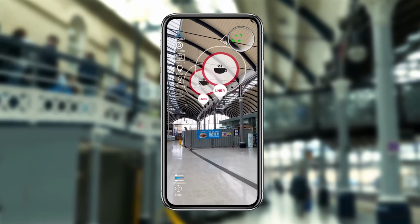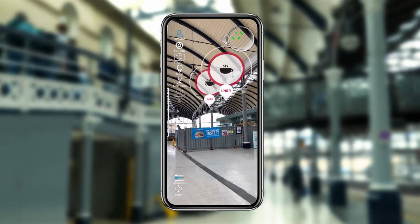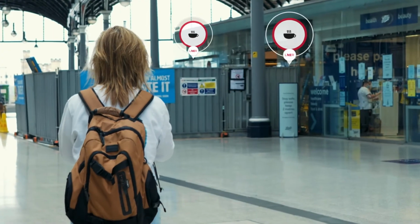I'm Steve Wilson and I'm the Station Manager for the North East region at LNER. skignz and LNER are working together collaboratively as part of the LNER Future Labs project.